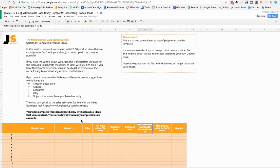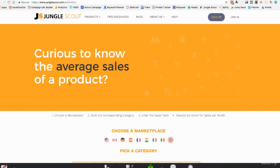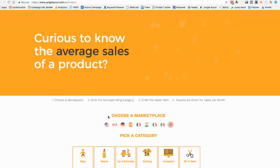But if you don't have these tools, then there are other ways that you can populate some or all of the data in this spreadsheet. So, for example, you could use our free estimator tool, which I'll just show you now. This is the tool, and this gives you some free sales estimates, and it's really cool because we've got all the marketplace support on here too.